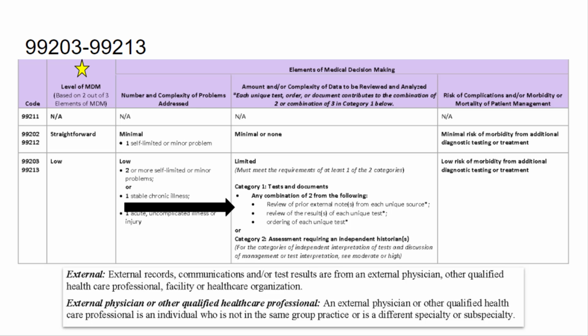Now, external means external records. This is a communication and/or test that is from an external physician. So if you have 2 specialties in your office, they're external. An external physician or other qualified healthcare professional is an individual who is not in the same group practice or is in a different specialty or subspecialty.